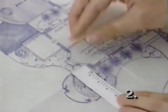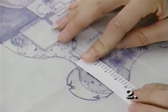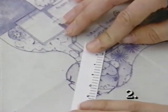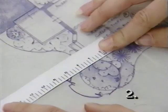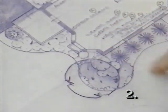So we take 3 measurements off the plan. We go 90 degrees off the corner of the house and we get 11. Then we go 45 degrees and we get 13. And another 90 degrees and we get 9. Now we put stakes in at those points and loop the hose around to match this curve.